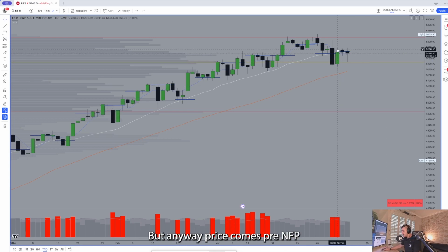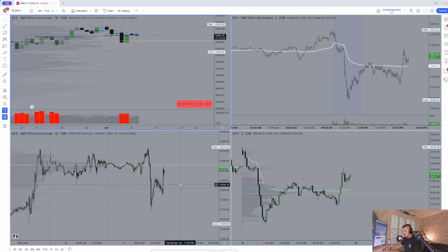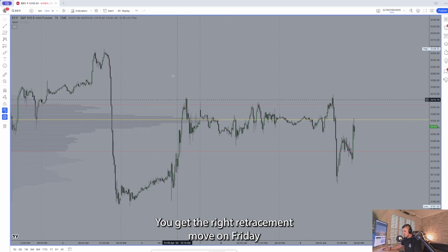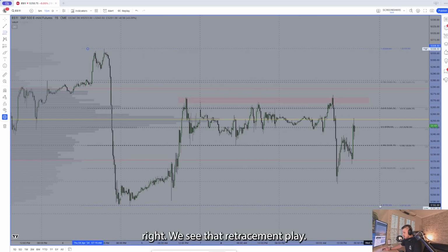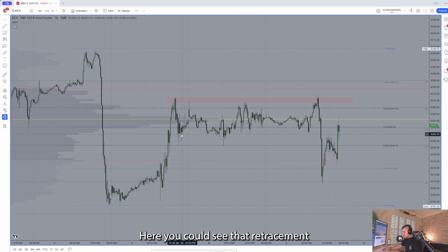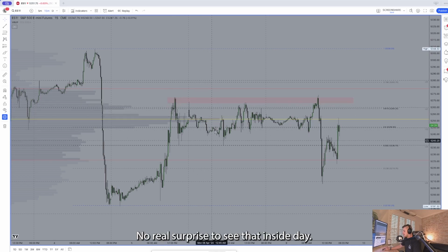But anyway, price comes pre-NFP, test that key area of support, that year-to-date volume point of control. You get the retracement move on Friday, right? We see that retracement play. If I put the fib right through here, you could see that retracement play up into that 61% retracement right in through here. Monday, no real surprise to see that inside day.